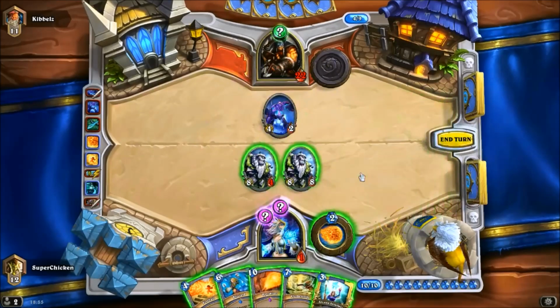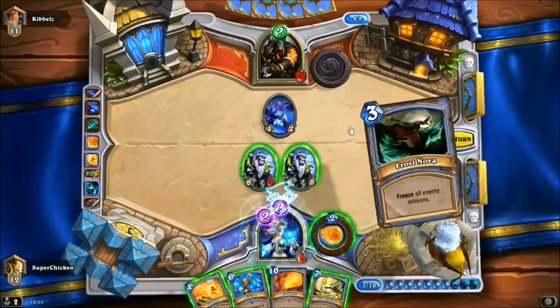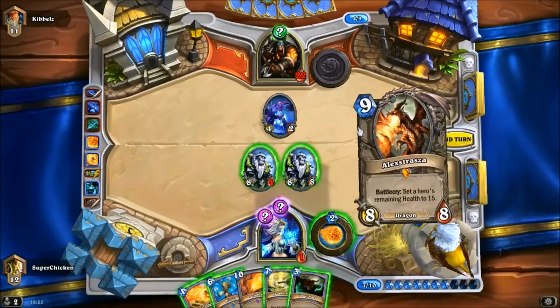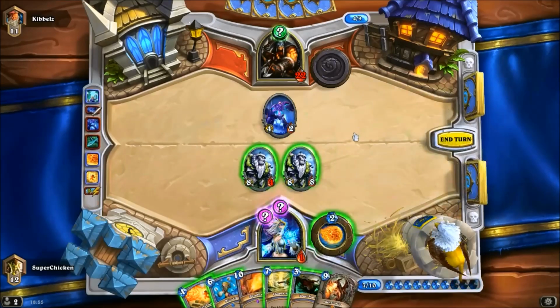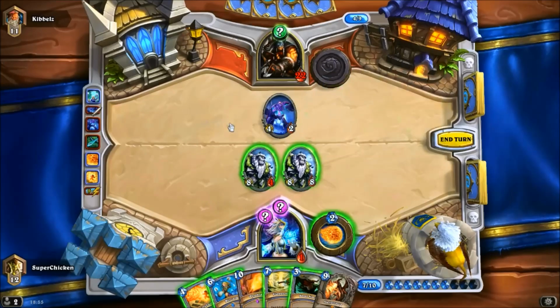Ooh, that's something. That's a card. I think I need to do it. I need to see an Alexstrasza, and I need it now. Okay, so I can play her next turn when I pop my Ice Block. Which makes me not want to attack this turn. Do I remove the Arcane Golem? I sort of think I have to.